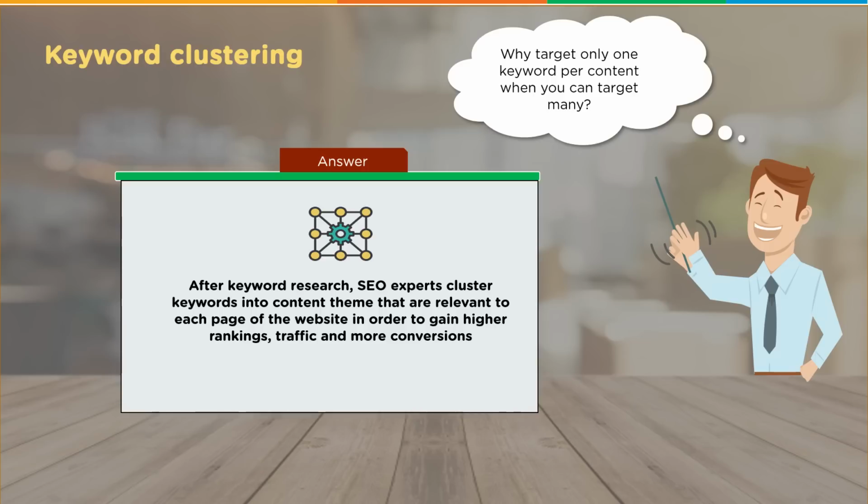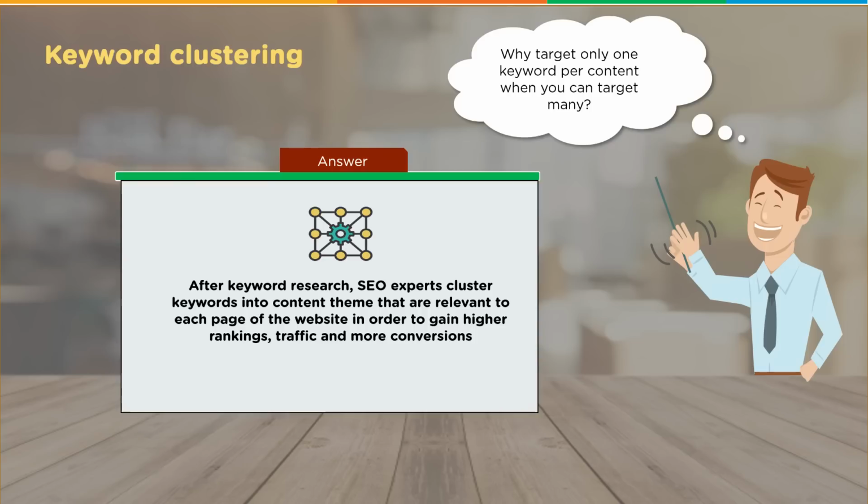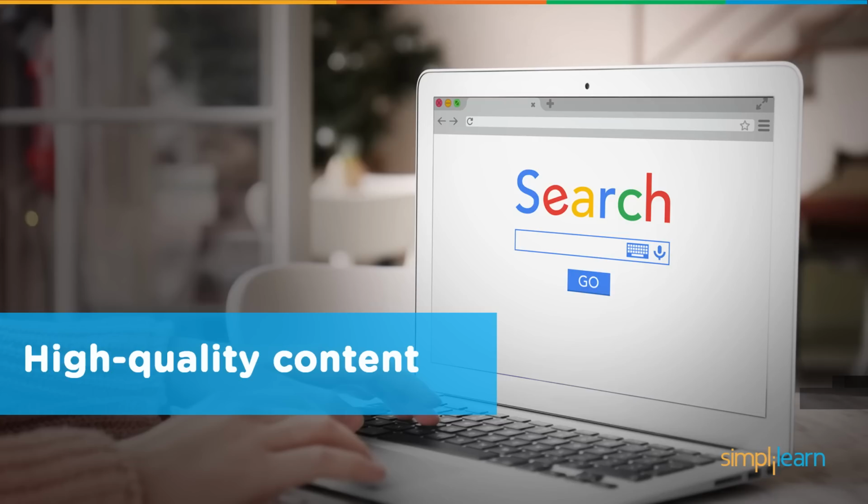The whole idea behind ranking high on Google search is that we can get the volume. If we know we're ranked number 1 on Google search for bread recipes or banana bread recipe, we stand a chance of getting a majority of the volume associated with that keyword. And if we can get the volume and the traffic, then we can get the conversions. So let's move on to high quality content and talk about the impact content has on your ability to get your website ranked number 1 on Google.